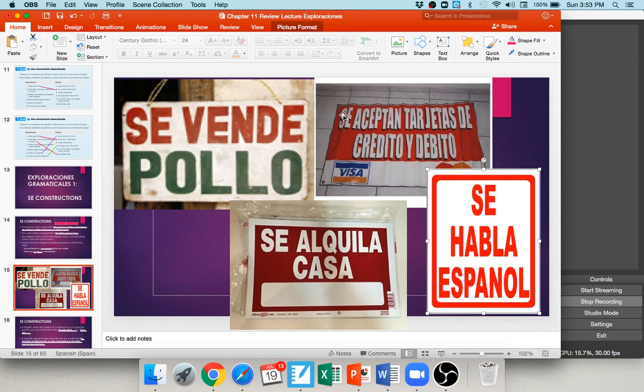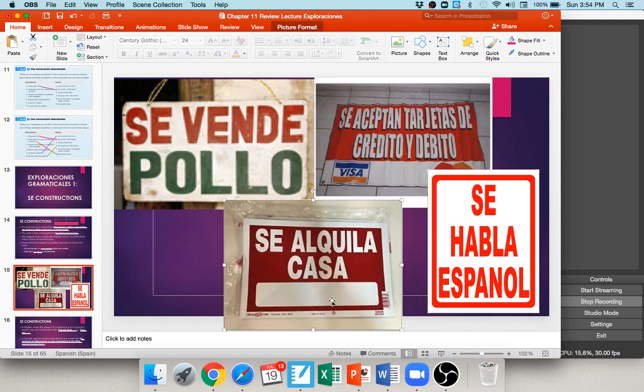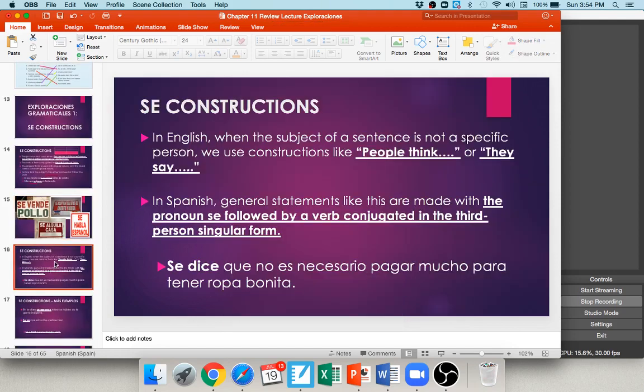Another example here, se aceptan tarjetas de crédito y débito. We talked about that a second ago. Credit cards and debit cards are accepted here. Se alquila casa. A house is for rent. Se alquila casa. Se vende pollo. Chicken is sold here. So you see some interesting expressions there with se, kind of informal.